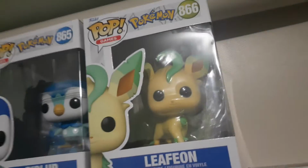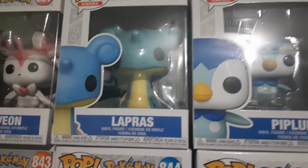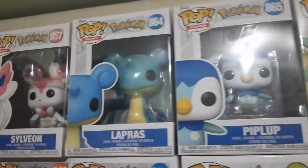So this one's probably my favorite because it's my favorite evolution. But I do like all of them. Like Piplup looks pretty good as well. And I do like Lapras. You can't really see the back of it too well. Probably should have been facing sideways a little bit like Bulbasaur is down here. But either way, it still looks pretty good.